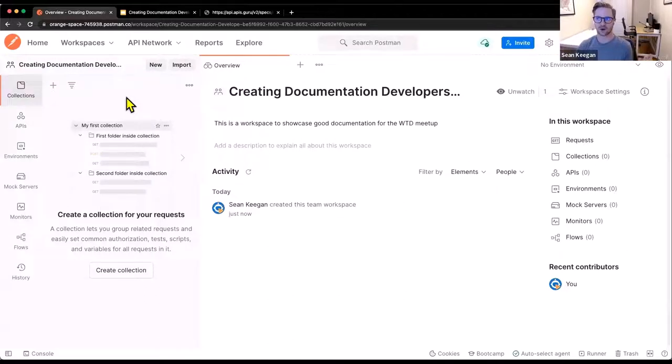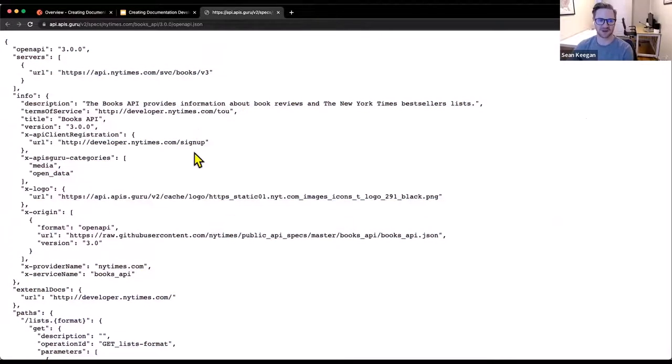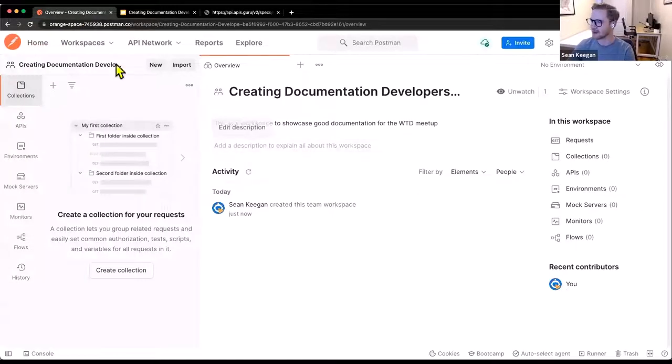And now we said, all right, let's go ahead and document it, right? I could just send this spec to somebody and say, yep, all the info you need is right here. Why do you need documentation? Well, because we're not machines, right? And reading JSON, unless you really love it, isn't the most enjoyable experience.